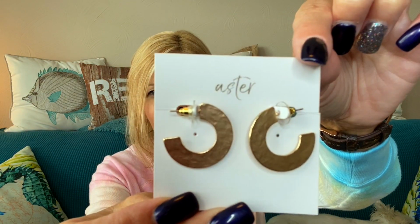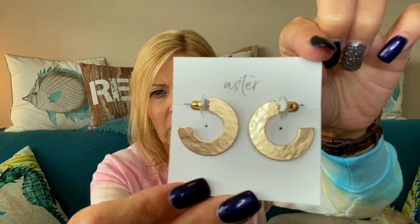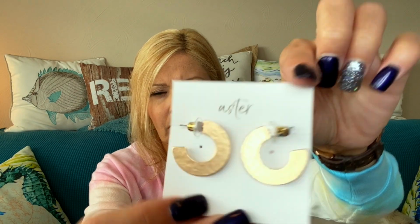And I got one more item to share. Earrings. Okay, these are different. These are also by Aster. They are called the Wren Hoop in Gold, which I can't even get into these. Okay. The Wren Hoop in Gold. Retail price is $45. The member price is $38. And check these out. They're thicker. Those are cute, huh? They have like a hammered look to them. Very cute. All right, let's do this.